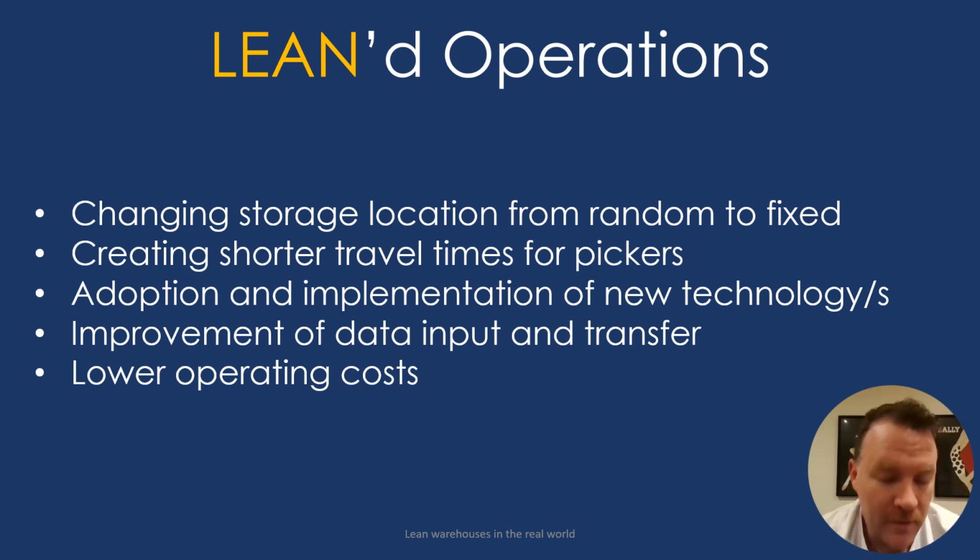So when the leaned up operations took place, it was changing storage location from a random spot to a fixed location, creating shorter travel times for the pickers, adoption and implementation of new technology or technologies, improvement of data input and transfer, and a lowering of operation costs.